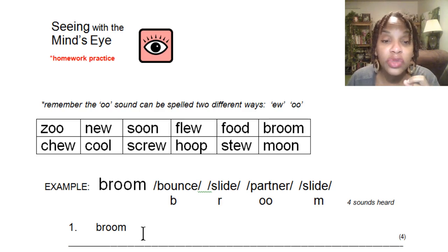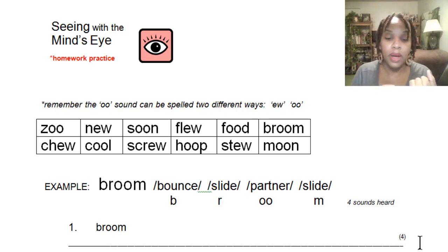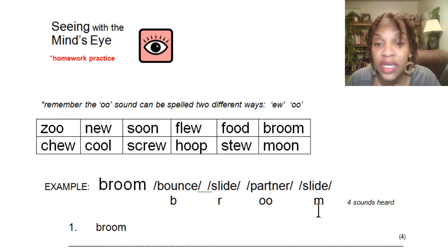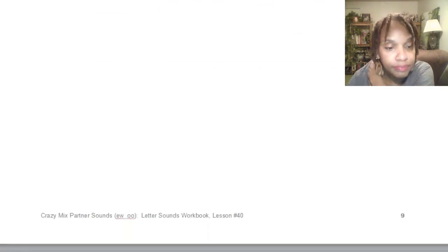The second part you're going to do is not only write how many sounds you hear on the line, you're also going to write the sound types. Remember, the 4 types are bounce, slide, breath, air, and quickie, too. In the word broom, the letter B is a bounce sound. The letter R is a slide sound. The OO is a partner sound, and the letter M is a slide sound. Okay. So again, that's a part of your homework practice.